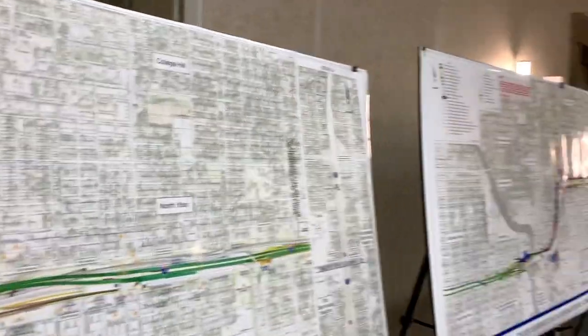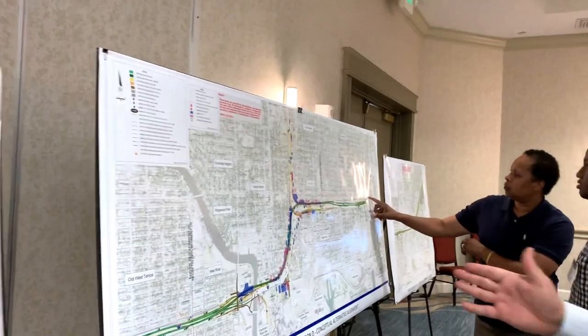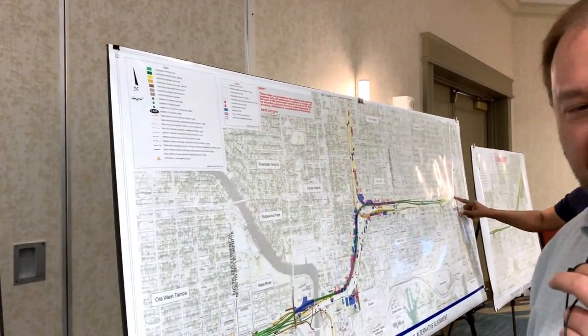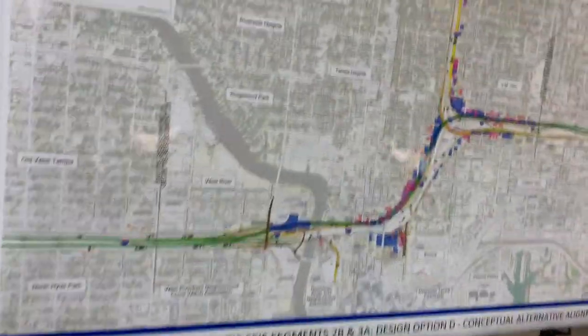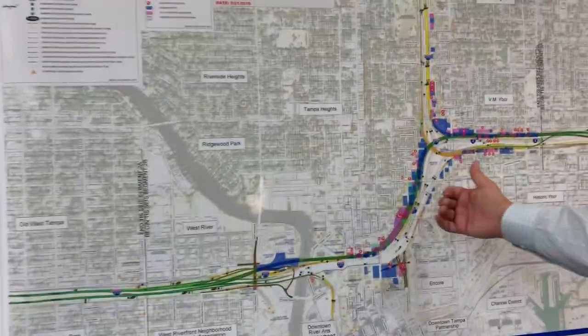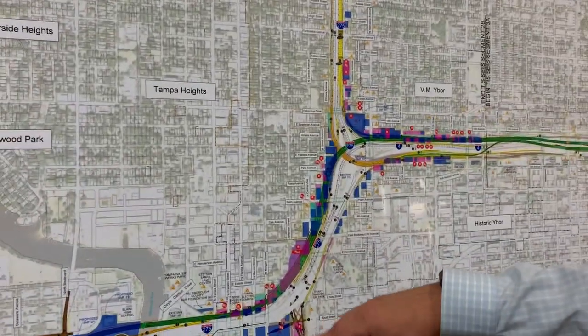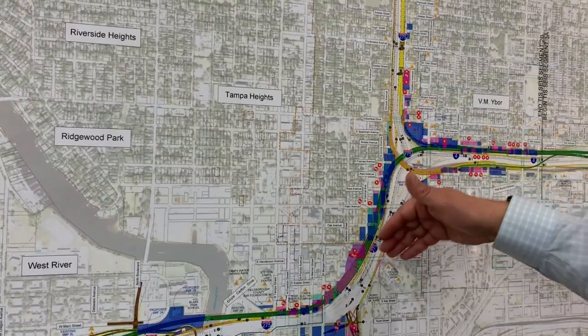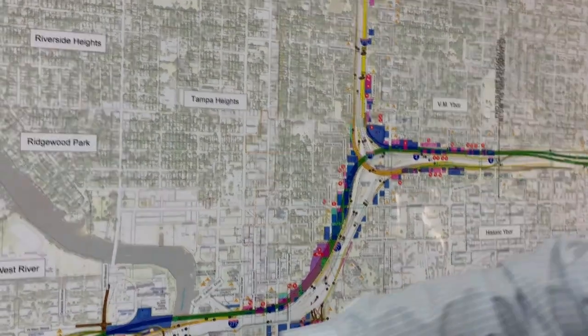It's option C and then option D. Okay, so this is option D. Similar to C. C had the express lanes to the south and to the east. In option D, we flipped the express lanes to the other side, to the west and to the north.